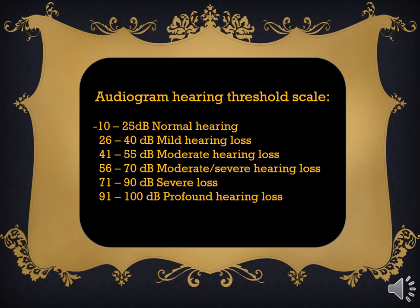This is just an audiogram hearing threshold scale. I wanted you to see when you get a copy of your audiogram or when you look at it online in the training record system. If you see minus 10 to 25 decibels, that's normal, and when it gets beyond that, then it ranges from mild to profound hearing loss. So 26 to 40 is mild, and then when you get to 71 to 90, you're at severe, and 91 to 100 is profound.